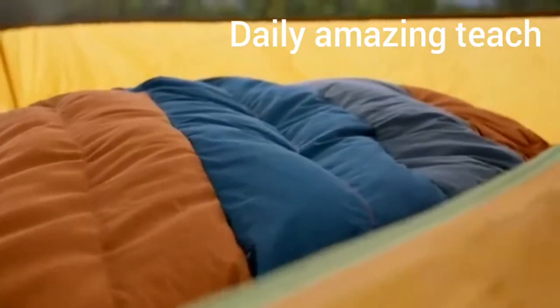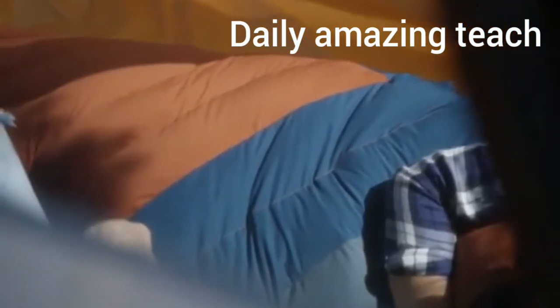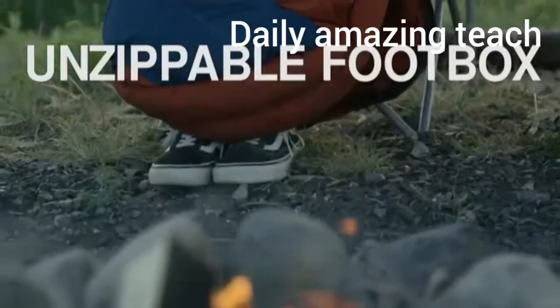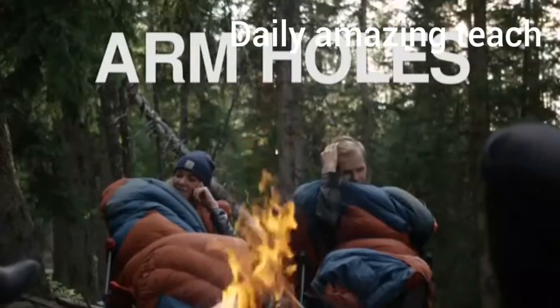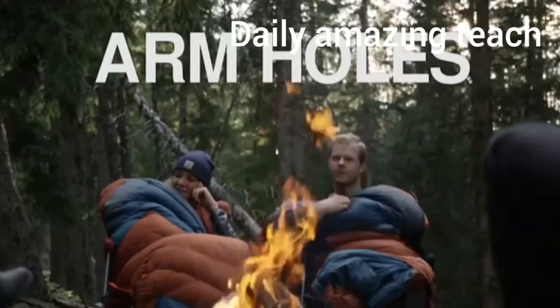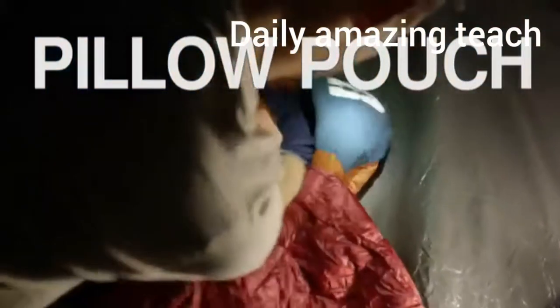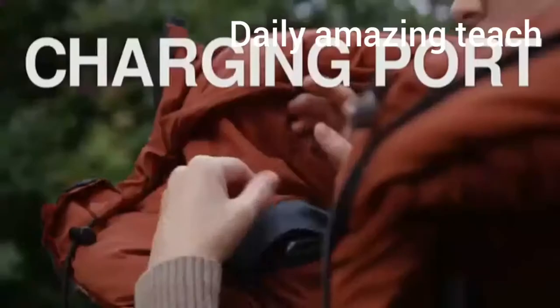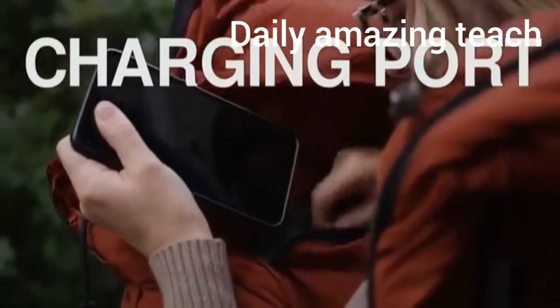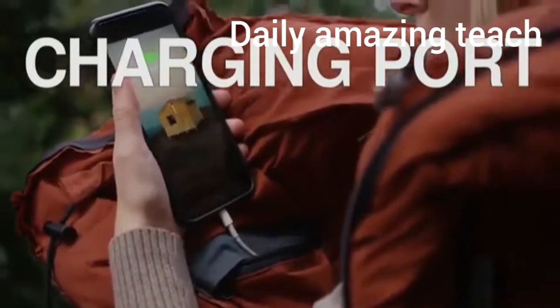We also added features to improve your camping experience, elevating this bag above the rest. Unzippable footbox to walk around or vent. Armholes for mobility. An ultra-soft pillow pouch for pillows or clothes. A media pocket to store your belongings. And as a stretch goal, we'll even add a USB charging port to charge your devices in the pocket.